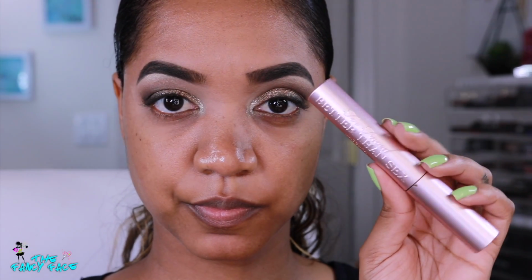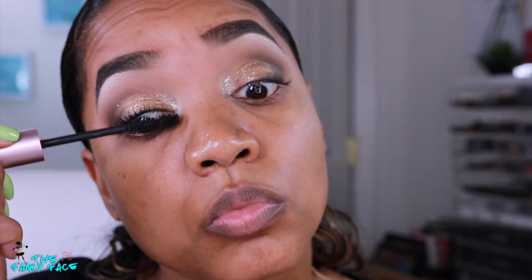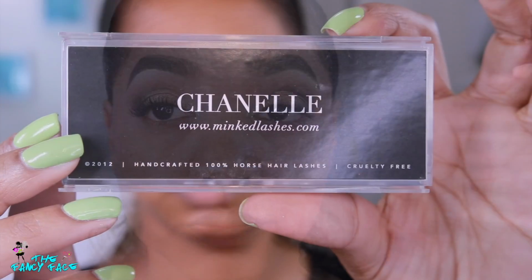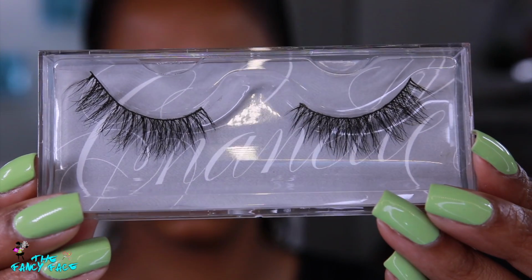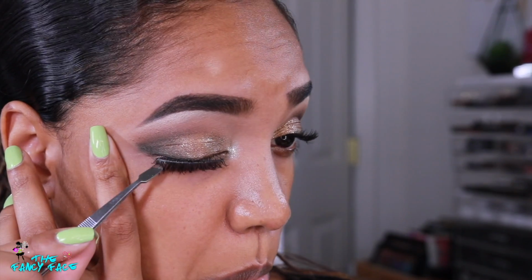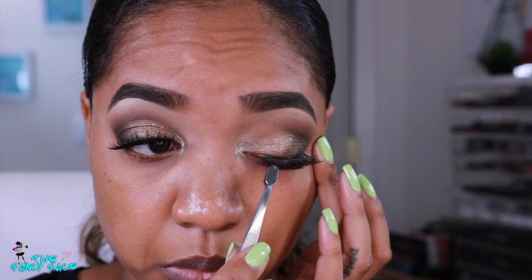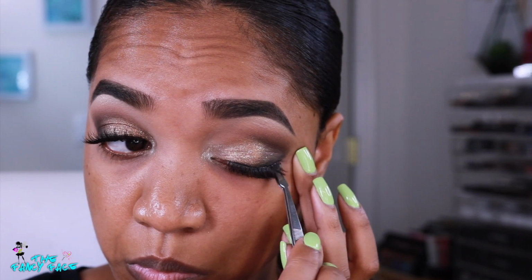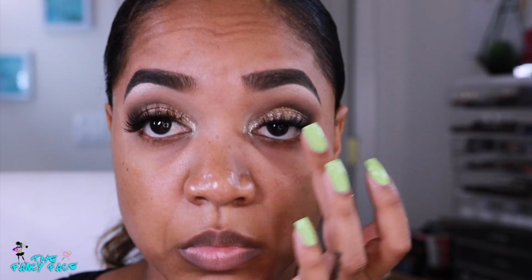Now let's go ahead and apply some mascara. This is my Too Faced Better Than Sex, and I'm just going to make sure I have a nice full coat of mascara on those upper lashes. And then for my lashes, I'm going in with these style Chanelle from Minked lashes. These are very light, fluttery horsehair lashes. And Rihanna wasn't really wearing any bold eyelashes. She was wearing a very simple style just to give a little bit of volume, but not too much length, and they definitely were not overwhelming the look at all.